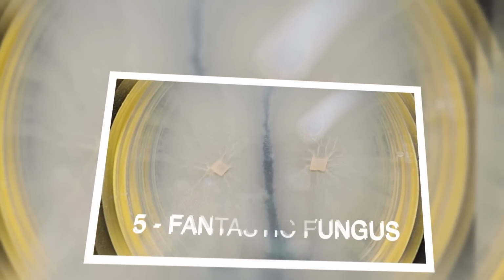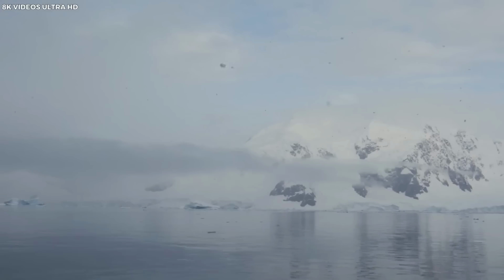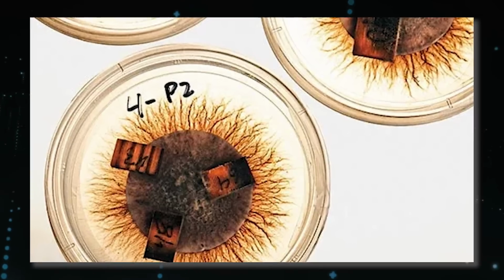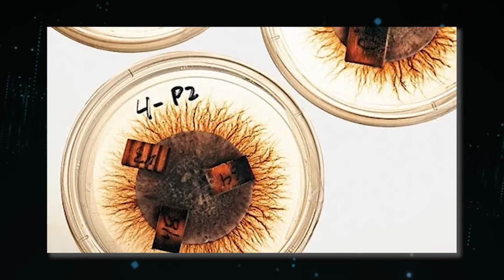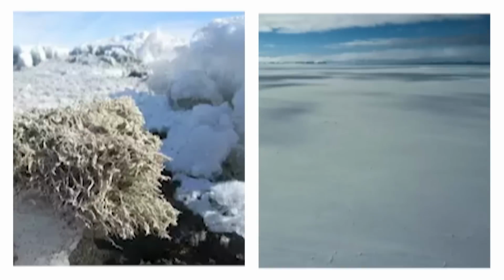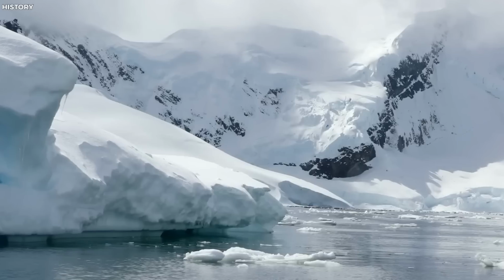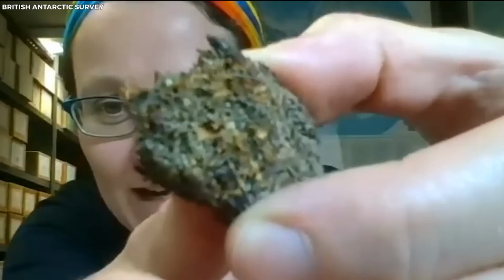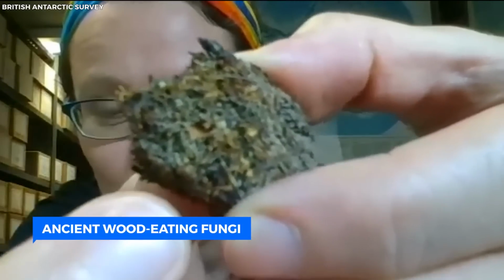Number 5. Fantastic fungus. In Antarctica's harsh climes, you'd expect living things to be few and far between. But impressively resilient fungi are not just surviving here, they're thriving. Recently, scientists made an astonishing fungus discovery that's changing how we understand life in this icy land. Around Antarctica's historic huts, researchers have identified 3 new species of ancient wood-eating fungi flourishing in freezing temperatures.